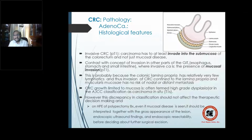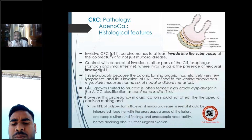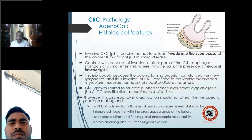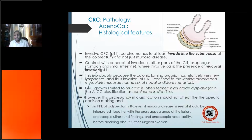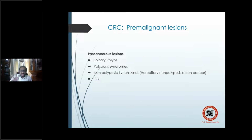Does this discrepancy in classification really affect the therapeutic decision making? No, it should not. Why? It has to be seen on a broader base, and that basically means you have to look at the bulk of the tumor, the gross appearance, and the endoscopic ultrasound findings. That means in totality, it has to be a holistic approach before you can say that this T1S is really T1S and the T1 is really T1. Is that clear? But this differentiation is important.